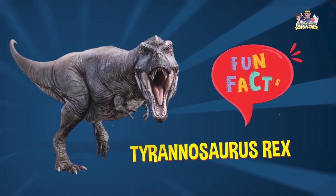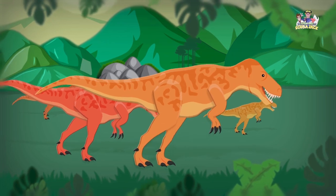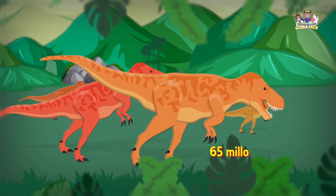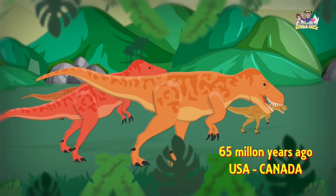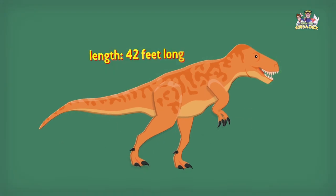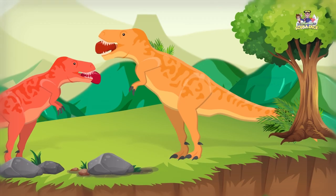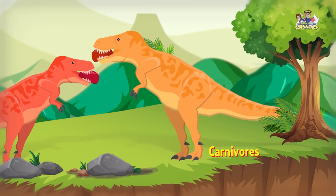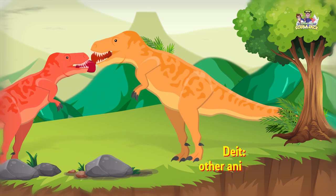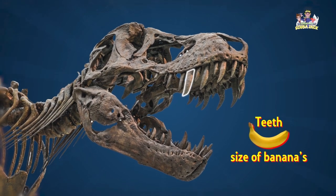Fun facts: Tyrannosaurus Rex. Tyrannosaurus Rex roamed the planet during the late Cretaceous period, 65 million years ago, in what's now the USA and Canada. T-Rex was about 42 feet long. These fearsome prehistoric creatures were carnivores, feasting on the flesh of the animals they caught. The teeth of a T-Rex were the size of bananas.